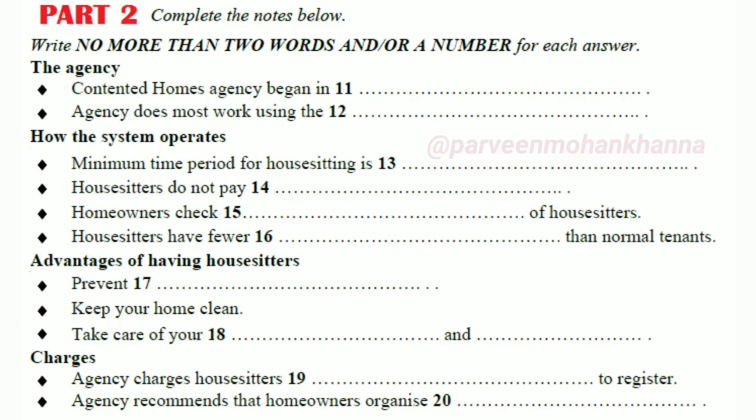Essentially, our job is to find suitable people to live in and look after other people's homes while they're away. The homeowners, people like yourselves, might be away on holidays or temporarily working in another city or country, and they want to be sure that while they're away, their home will be secure, and that when they come back, everything will be in good condition. When we first started out, we conducted most of our business over the phone, but now the bulk of it is done over the internet.